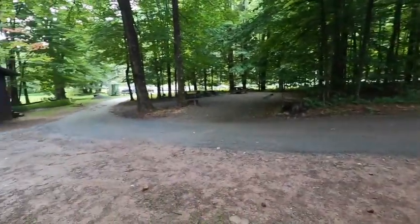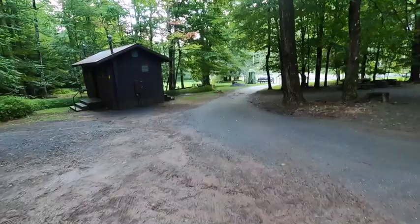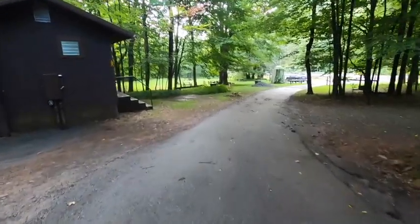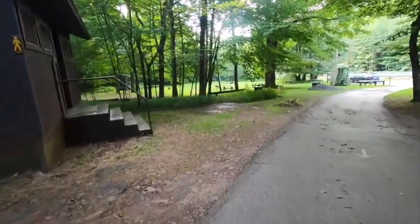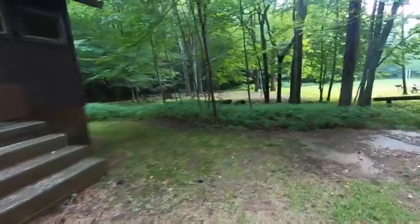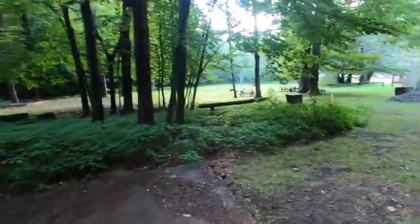So as you can see, the day use area is down here. Looks like a defunct playground right there. They have some teeter-totters and a swing set that the swings are removed on.